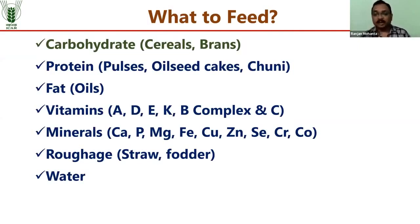Then about roughage: roughage is an integral part of the ration. If an animal is not taking roughage in sufficient amounts, there may be a change in the ruminal fermentation pattern. Then water. Water is the most essential part, which we forget many times.